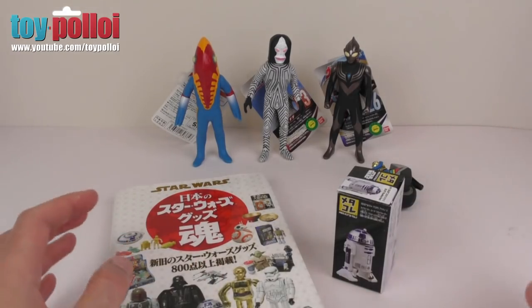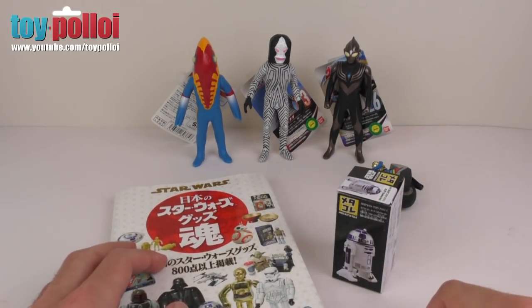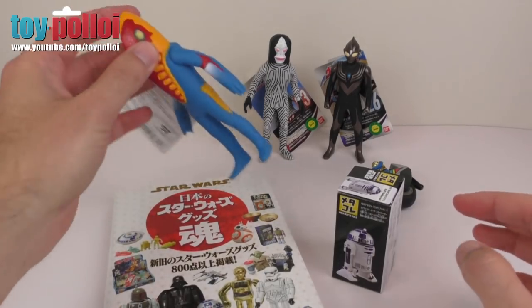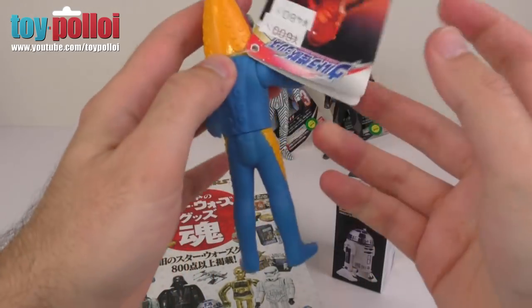Now this is the first section of miscellaneous bits that I picked up in various shops. At the back you can see there are 3 vinyl Ultraman toys. Now these I picked up in just a little backstreet toy shop, but as I said at the start of this video, you can pick these up pretty cheaply in Big Camera or Labby.